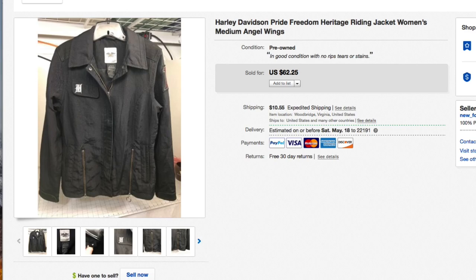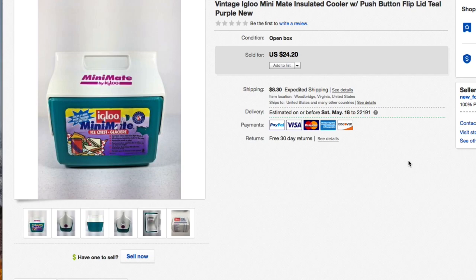Next up, the vintage Igloo Mini Mate insulated cooler. This one didn't last very long. Had it for a couple months or so. Picked it up for less than $5. I can't remember exactly. Going out of my mind. Had this listed for $24.20 plus shipping, and that's what it sold for. $24.20 plus $11.95 shipping. So you're looking at $36 and change for the little Mini Mate Igloo cooler.